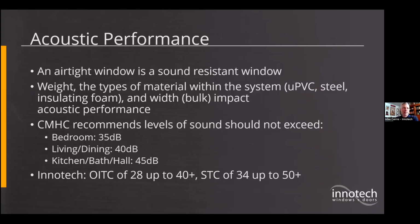Sound transmission class, STC, and outside to inside transmission class, OITC, are two different measures of sound, and they're not interchangeable. OITC is a more reliable rating for facade components because it actually measures the wider band of frequencies, including very low noises that are commonly emitted by cars, trucks, aircrafts, that would be basically ignored by STC, because the STC is intended for the transmission of common sounds within an envelope, so conversation level noise.